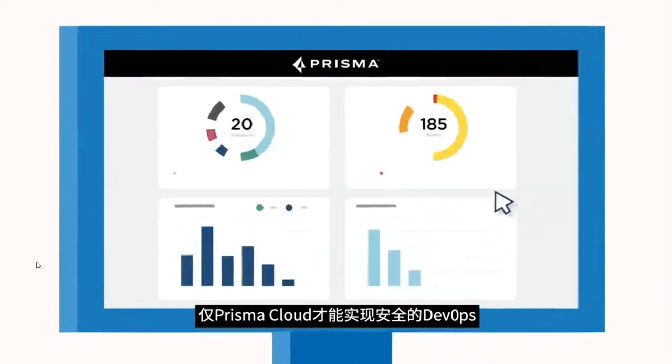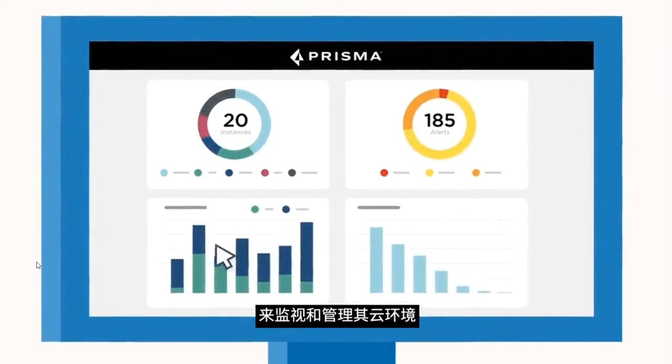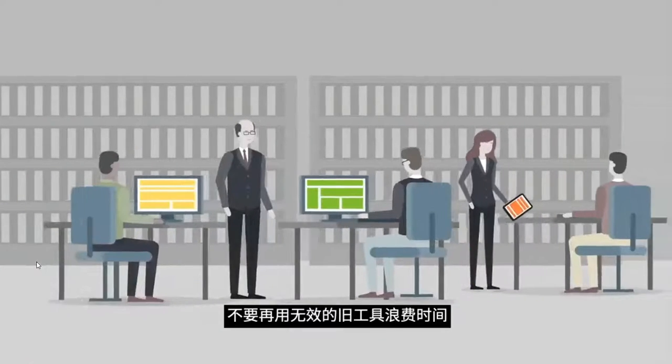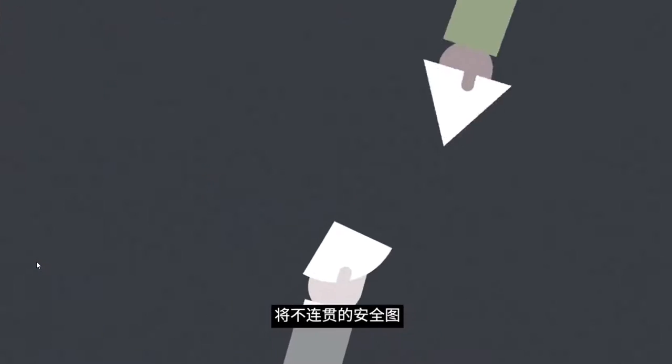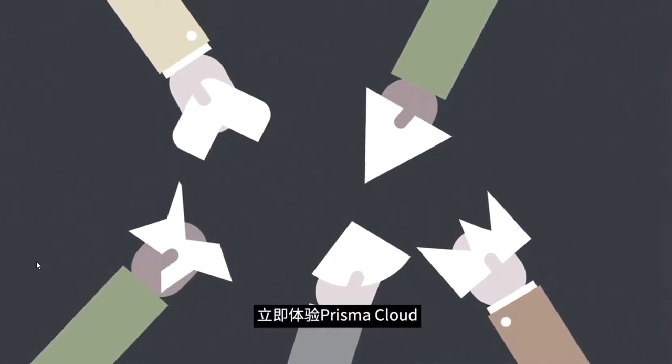Only Prisma Cloud enables secure DevOps and provides security teams with a single focused console to monitor and manage their cloud environments. Don't waste time with ineffective legacy tools that lack cloud context or try to cobble together an incoherent security picture with a variety of siloed products.